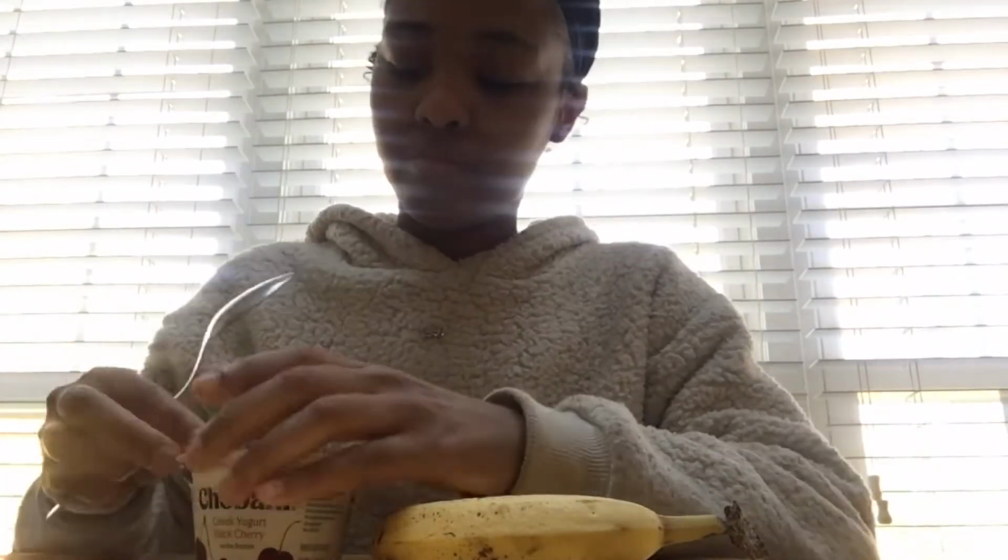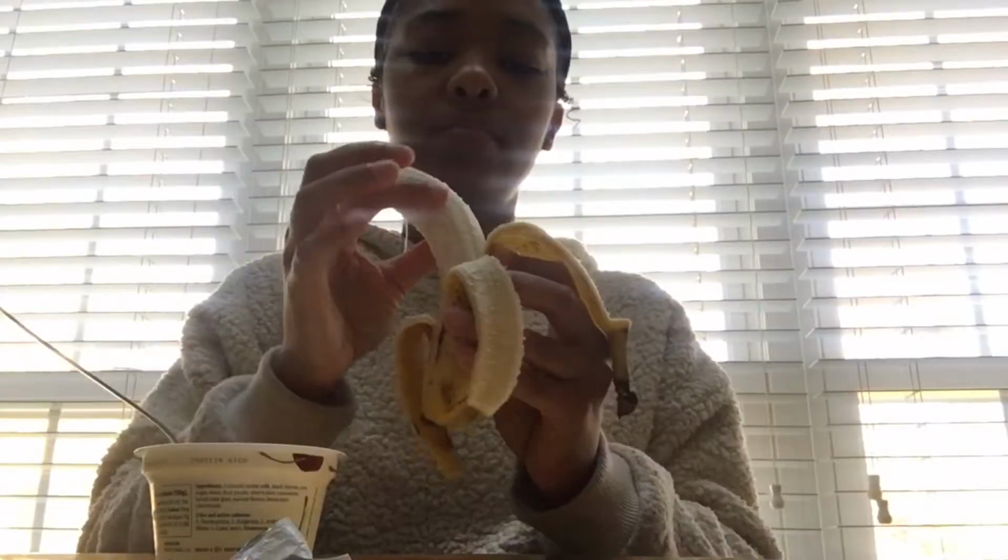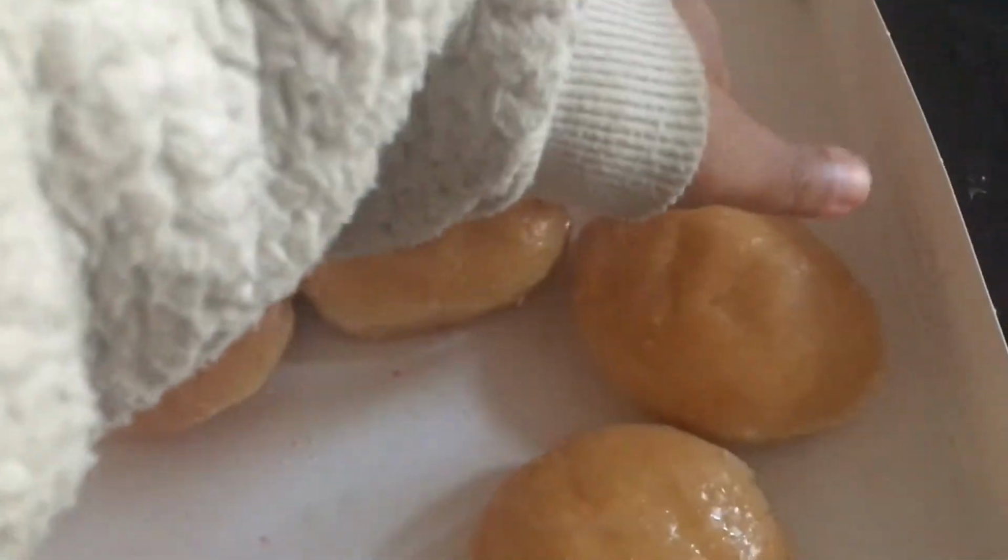Then I head downstairs to get some breakfast. Today I just had some of my mom's yogurt and a banana, and even though I would like to say that's typically what I eat in the mornings, it's not. I also grabbed a donut, and yesterday morning I had Oreos. It literally just varies. But I also had some water, of course, as well. When I'm done with that, I just head back to my room.